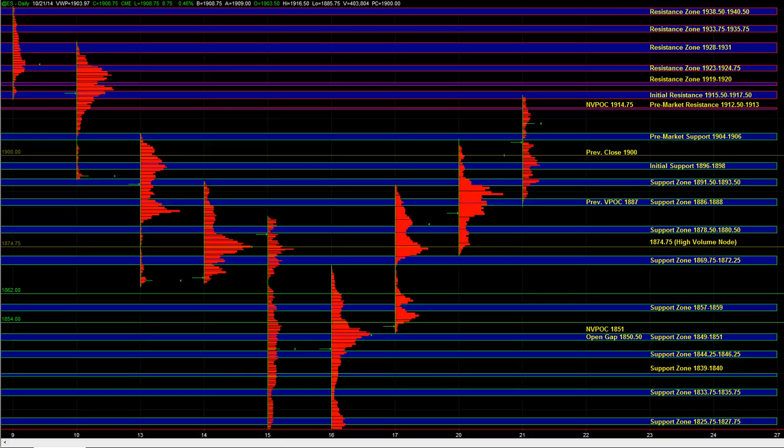So the major resistance in NQ, for example, is around the 39.28 to 39.33 area, right? So that zone up there is major resistance in NQ. Hasn't quite reached it, so that's something to keep note of.